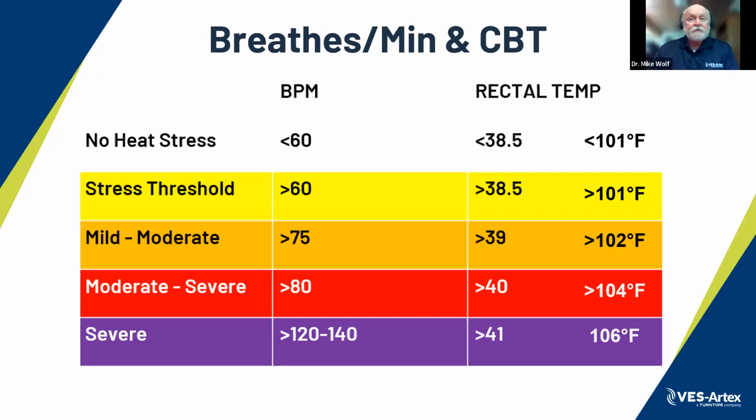So that respiratory rate's a real easy one to do without having higher technology. But again, what Dr. Juan's going to be talking about here shortly is going to bring some exciting adaptations to how we can even use that potentially of managing our cooling systems.